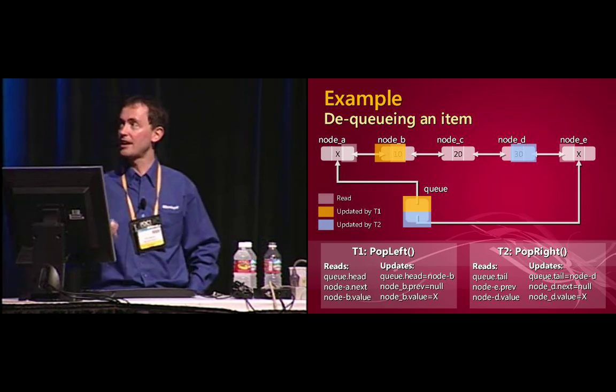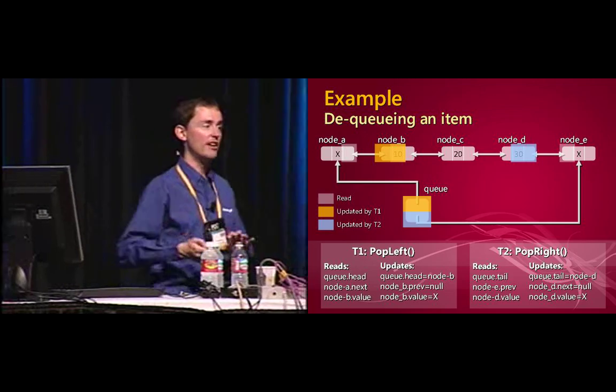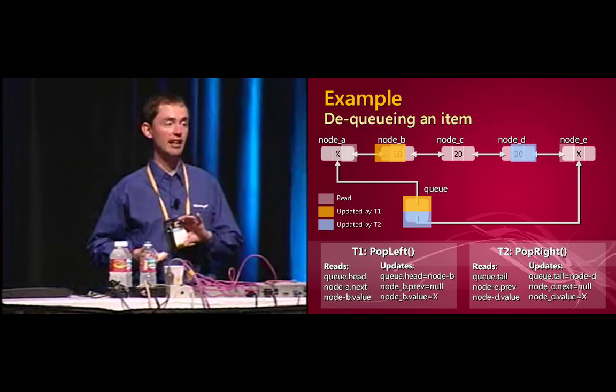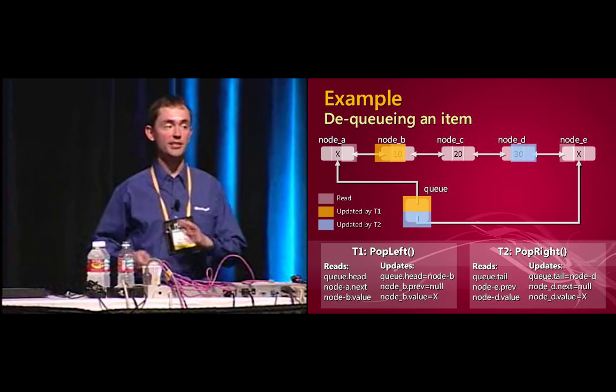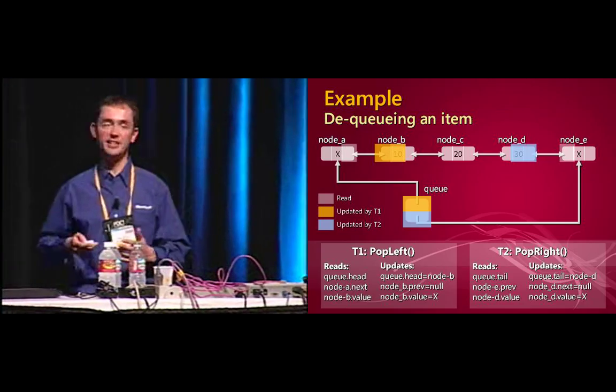And at the same time as that thread is running, we could have a second thread trying to do an operation that is safe to run in parallel on the other end of the queue. So it's built up a list of the reads necessary to do pop right, and the updates that are necessary.